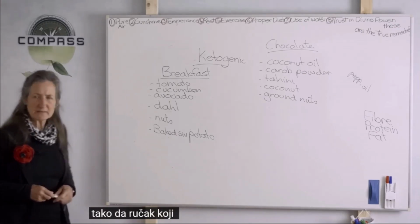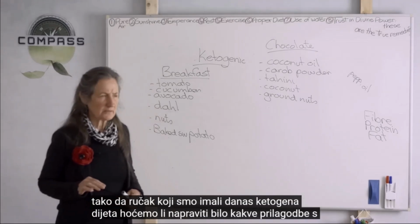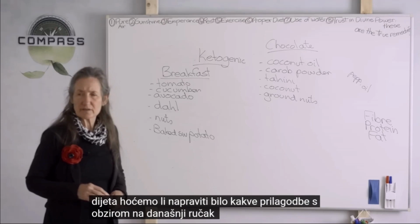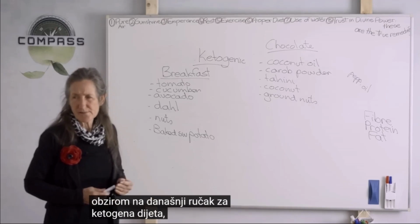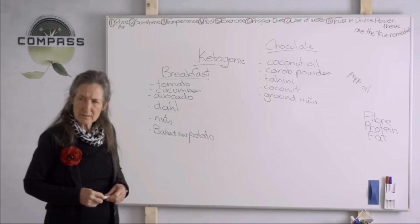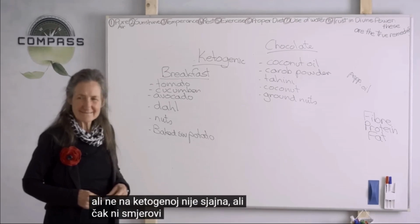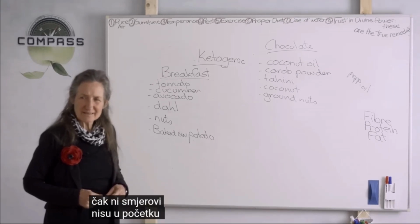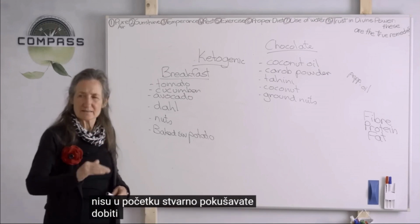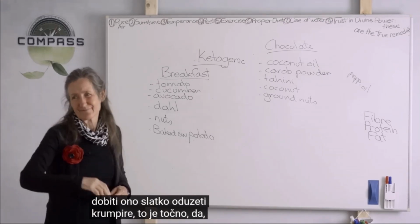So the lunch we had today, would we make any adjustments for the ketogenic diet? I have a question for the breakfast still. Are there any fruits allowed? Or not on the ketogenic? No, not at all. Not even berries. Not initially. You're really trying to get that sweet right down. Take away the potatoes. That's right, yep.